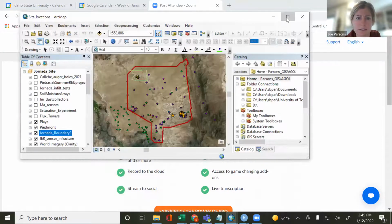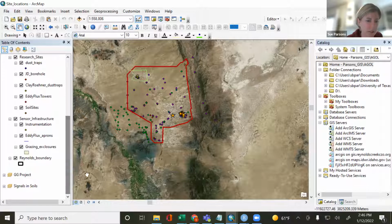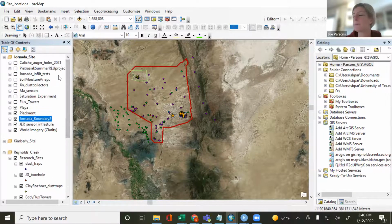For all of our different sites, we have a Jornada site, that's the Jornada Experimental Range in Las Cruces. We have a site in Kimberly, Idaho. We have the Reynolds Creek Experimental Watershed, which is in southwestern Idaho. And then, these aren't terribly descriptive, but we have a couple agricultural sites that are located near El Paso, Texas.